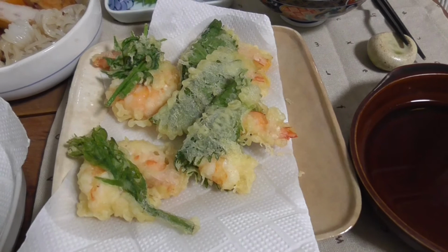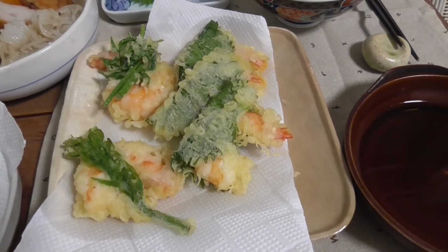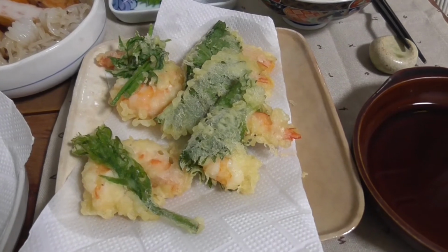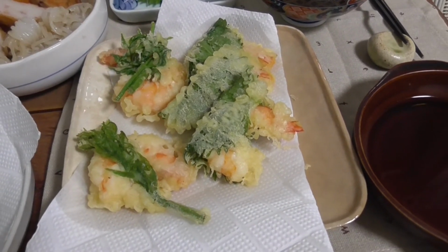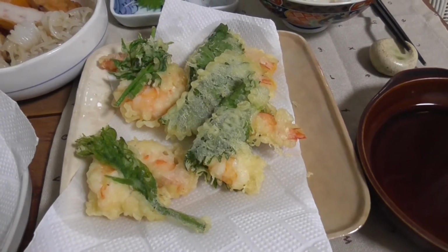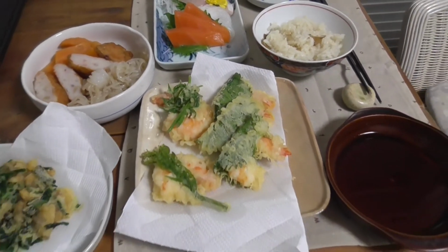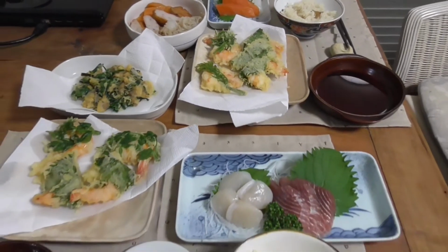Yeah, the tara no me is, maybe I showed you guys in the other video. That's like wild leaves, wild veggies, I would say, that she's growing in her garden. Oh my goodness, gorgeous.